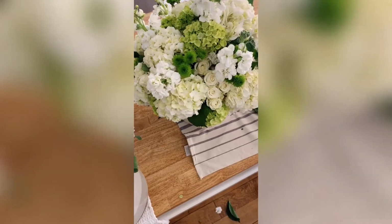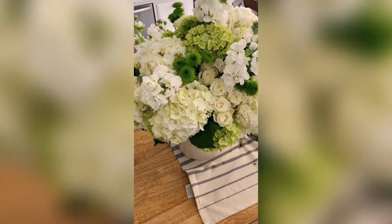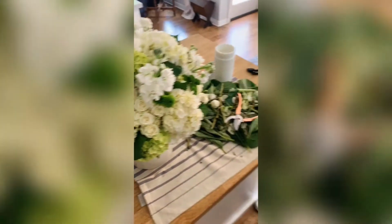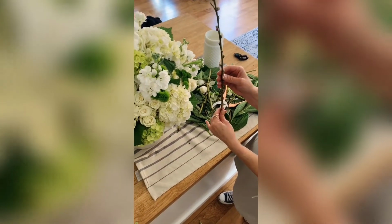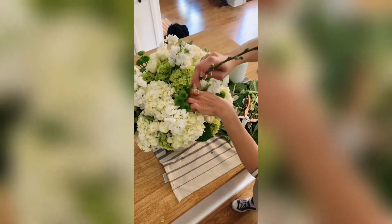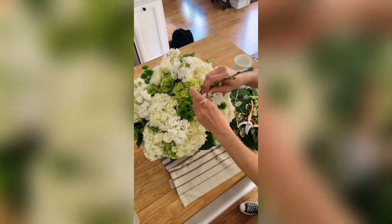Okay, so mums, roses, the stock, and the hydrangeas. So we've got four flowers. 1, 2, 3, 4. Yeah, 4. Okay, so we're going on to number 5. And this is one of my favorite parts. These are the flowering branches, and you can get them also at your Trader Joe's or any market. And I love putting these in at the end, just to give it a little bit of height.